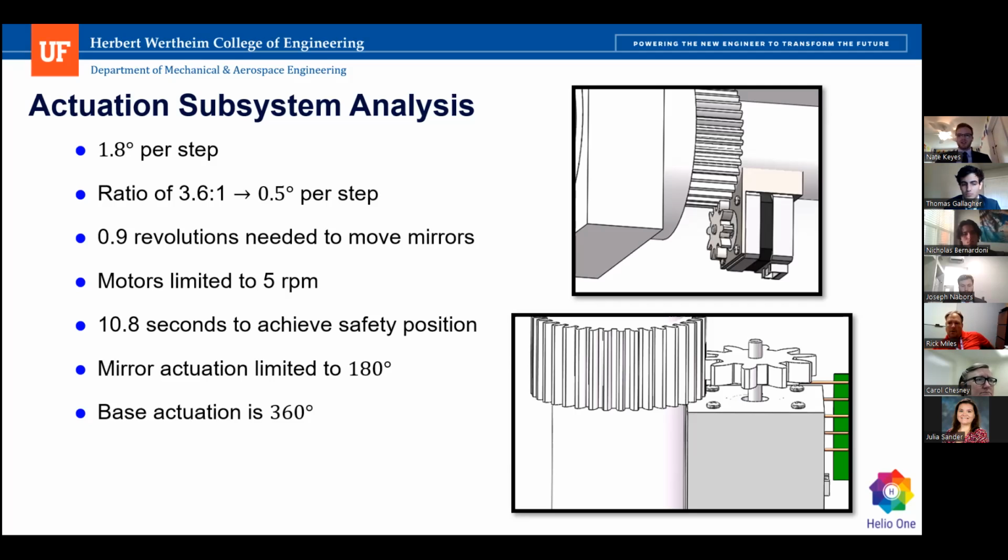Each mirror is capable of moving 180 degrees, which even though it might not necessarily need to move 180 degrees based on the field layout, it's still capable of doing so. And the base is capable of rotating a complete 360 degrees, which again might not be needed depending on the field layout.